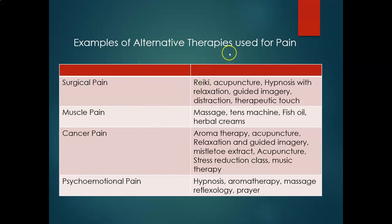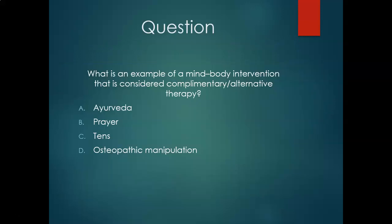So here's some of the examples of alternative therapies used for pain. So surgical pain, Reiki, acupuncture, hypnosis with relaxation, guided imagery, distraction, and therapeutic touch. For muscle pain, there's massage, TENS machine, fish oil, and herbal creams. Cancer pain, aromatherapy, acupuncture, relaxation, and guided imagery. Mistletoe extract, acupuncture is mentioned twice. Stress reduction class, music therapy. Psycho-emotional pain, hypnosis, aromatherapy, massage, reflexology, and prayer. So you can review this.